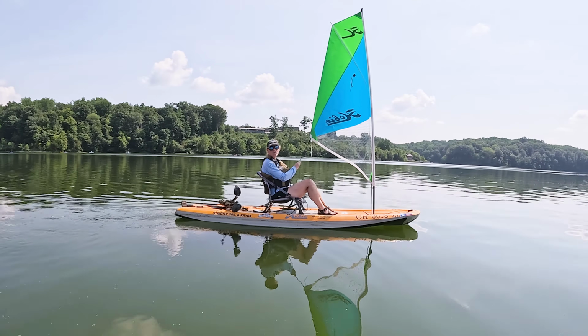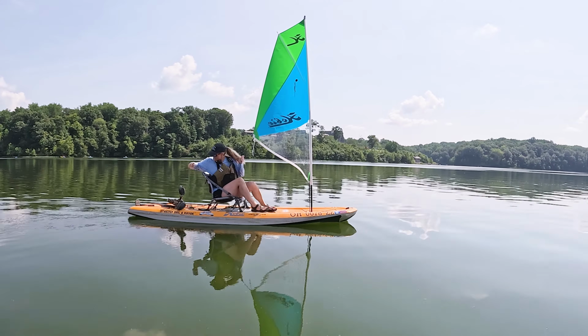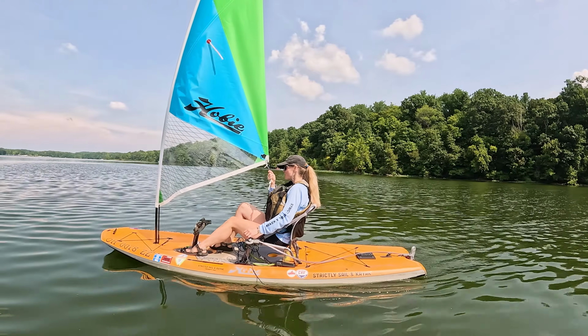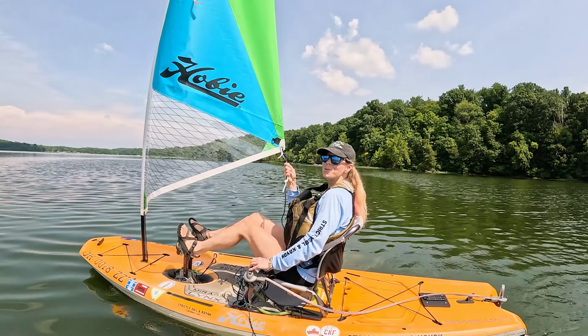Okay, so the pedals were acting as a centerboard. Yeah, you're definitely pushing. That's hilarious. Okay, pedals go back in. You're sailing. Woohoo, it's really moving. Works a lot better with the pedals as centerboard. And you can give it a little boost.